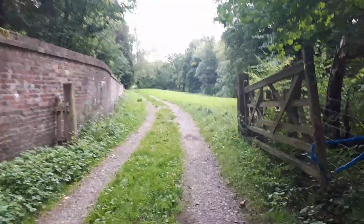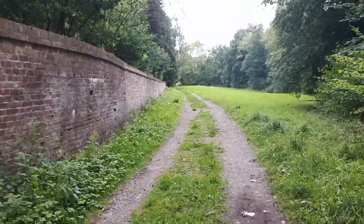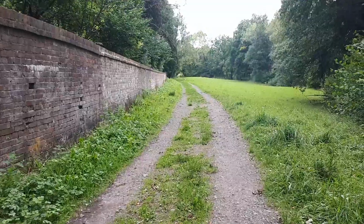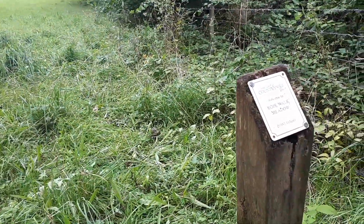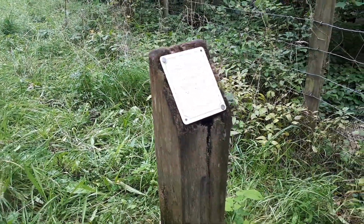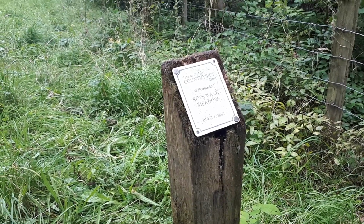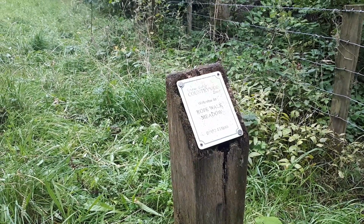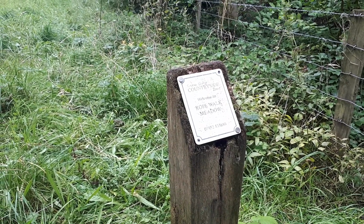So here's the field we visited last time. And as you can see from this signpost to our right, welcome to Ropewalk Meadows, Ropewalk Meadow, Severn Gorge Countryside Trust.